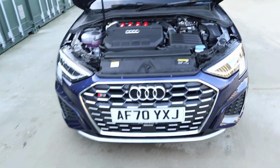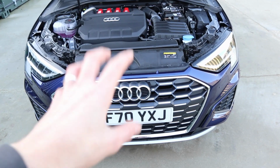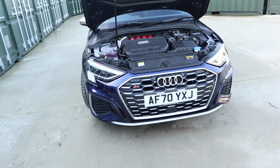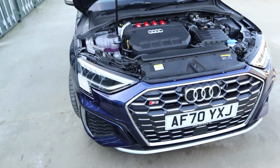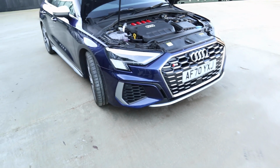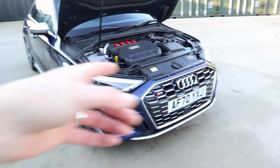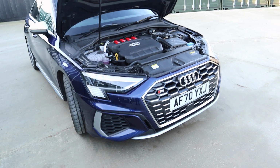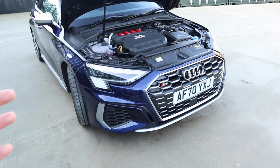So it has had an enlarged intercooler fitted, however it isn't going to be fully beneficial because it hasn't been mapped in, and it won't be mapped in on this car. I do not plan to remap the car because I don't want to void any warranty. So at the minute all that intercooler is actually doing is cooling down the existing boost that's been sent through it, which is a standard boost.